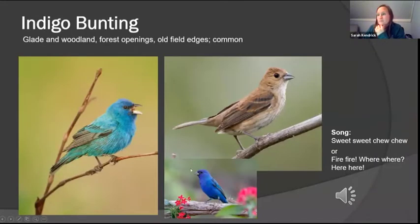Okay. All right. So Indigo Bunting, this is probably one of just the most gorgeous birds. I'm going to say that about like every bird that we talk about for the most part, but this is just one of the most beautiful birds. They are so vibrant blue. They just seem to glow in certain light. And so I put two pictures here of the male. The male is brilliant blue. The female is brown with little hints of blue in her plumage in certain light and in certain photos.